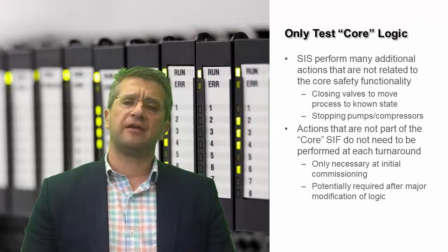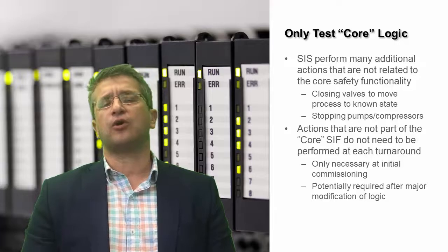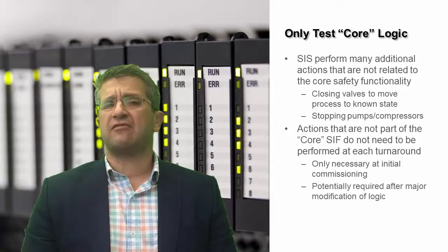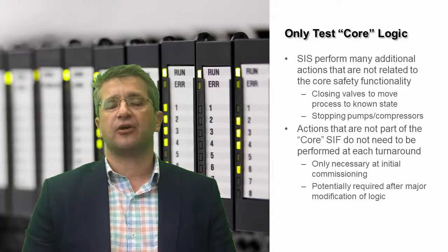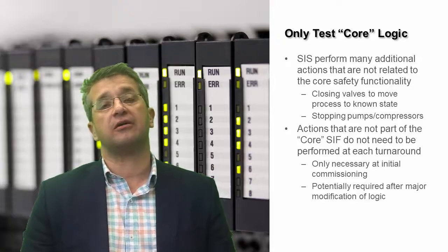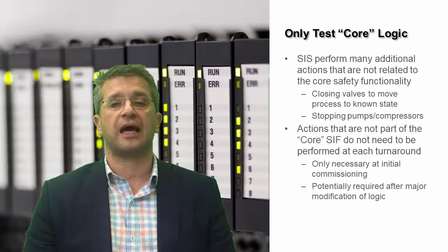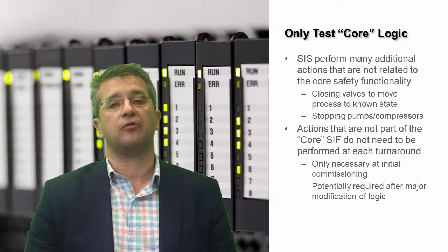It's very common for an SIS to perform a lot of functions that are not core to the action of safety instrumented functions. Safety instrumented systems have a lot of additional alarms and additional actions that occur as a result of safety functions, but aren't necessarily safety critical. In a lot of cases, you're going to move valves to known positions to allow startups to occur in a more controlled and known fashion.